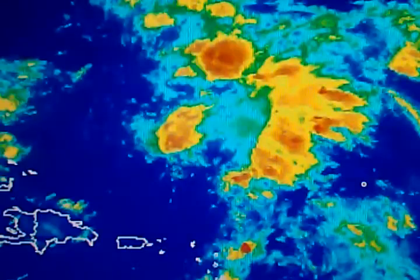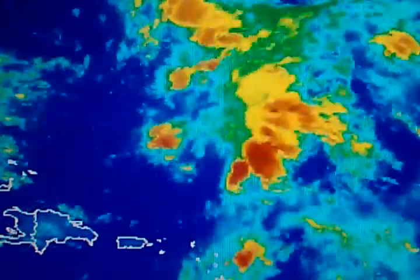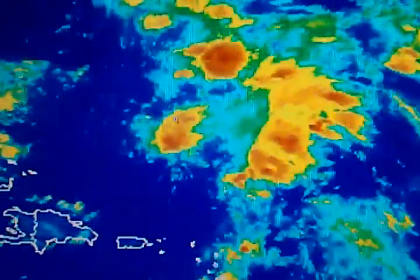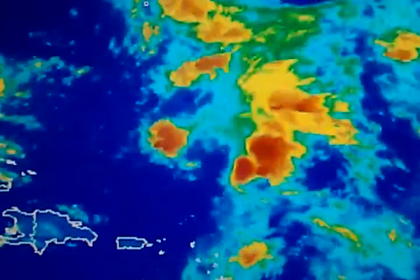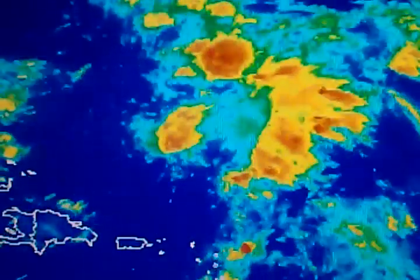Here's that closer look at that tropical wave now that is north of Puerto Rico, and you can see convection is firing up. There is a little bit of cyclonic spin in here. This is going to continue to move off towards the northwest and again develop an area of low pressure in here in about 48 hours.